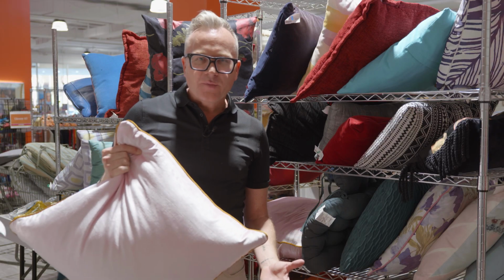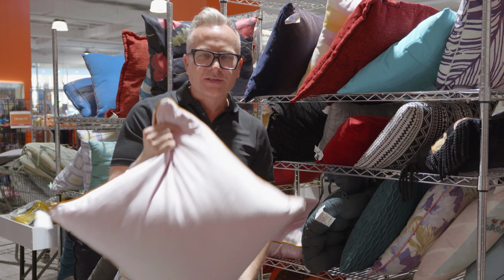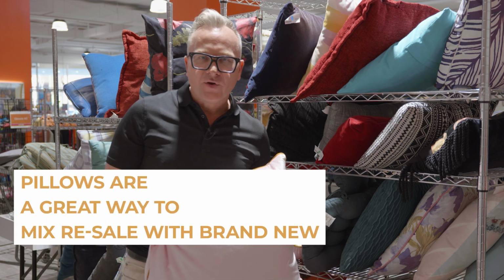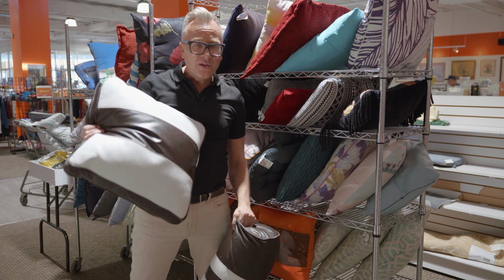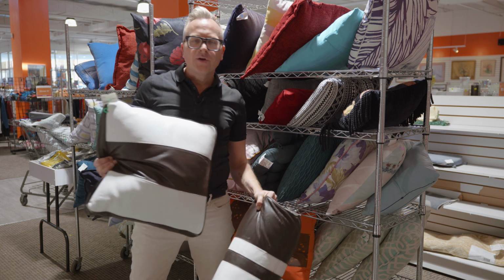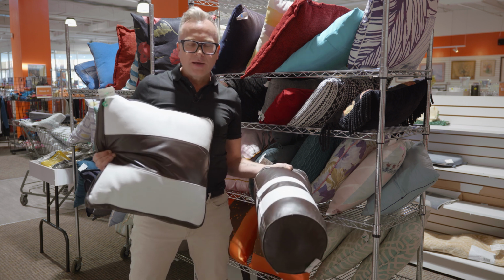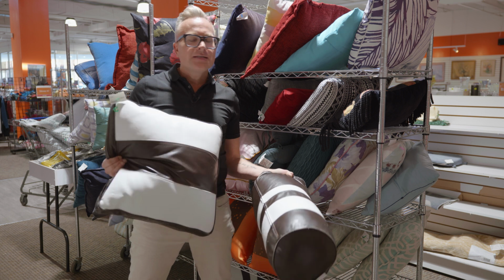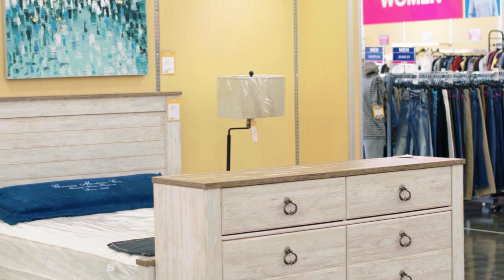It doesn't have to be a pillow fight when you're shopping resale at Revivals, but pillows are a great way to mix resale with brand new. When you see pillows like this, vintage pillows, resale pillows that are made of leather or pleather, and they've got this really bold stripe, it's a fantastic way to add a design element to your room and to any brand new sofa or chair in your house.